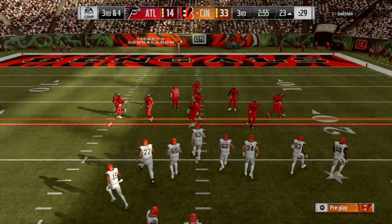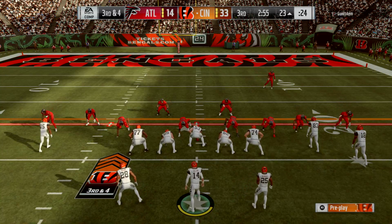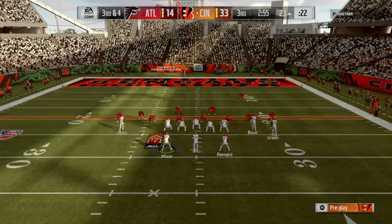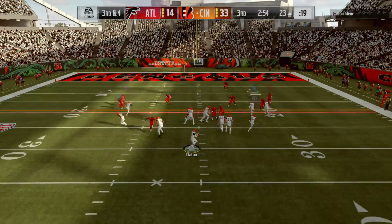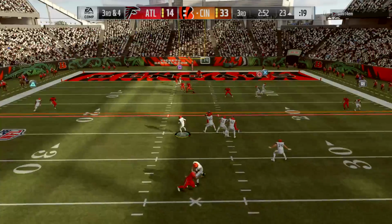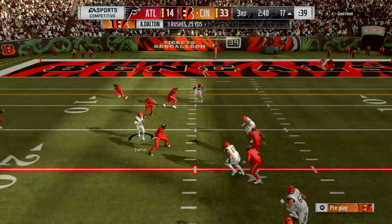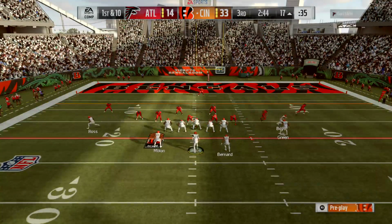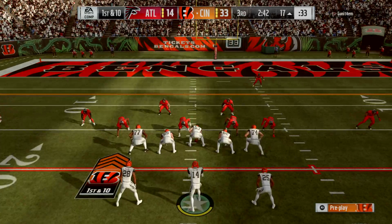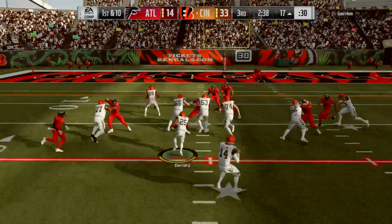Now they face a 3rd down and 4 after that incompletion on 2nd down. From the gun, Dalton looks to throw. Steps away to his left. He can run for it, and he will. Maybe not exactly what they had in mind, but that scramble good for 6 and a 1st down. When they watch film of this game and hand out the grade sheets, he's going to really like getting a double plus on this play.